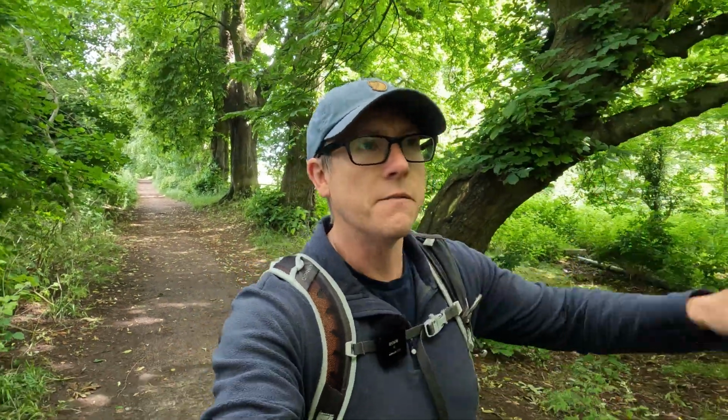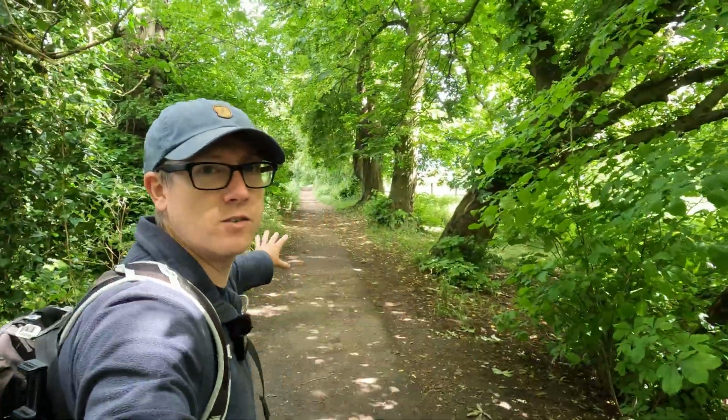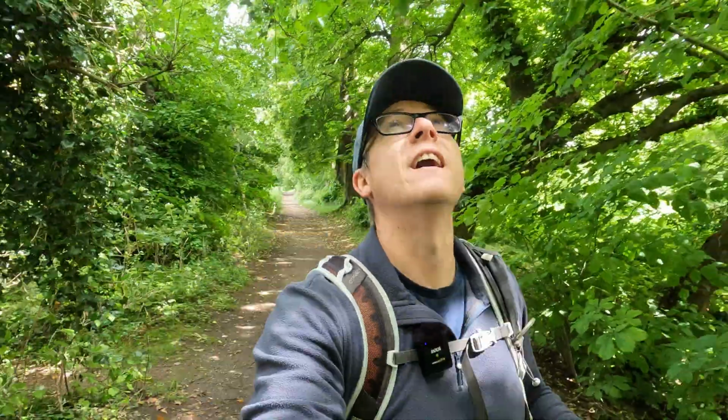Now, what I'm on at the moment is a bit of the Stour Valley Path, which is a 62-mile long distance trail that starts way back at Newmarket and finishes at Cattawade. So here is actually about 15 or 20 miles in. And I'm in this lovely avenue of trees. You can see it stretching out behind me, and it's got a lovely dappled shade here.